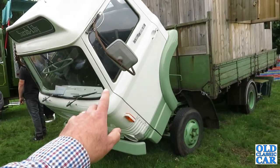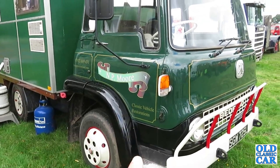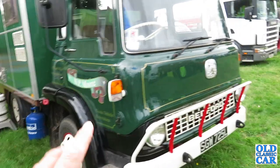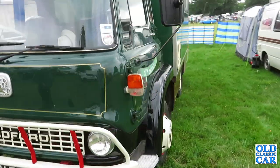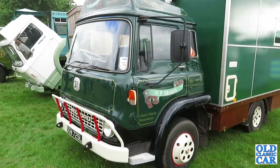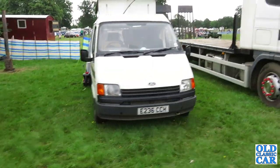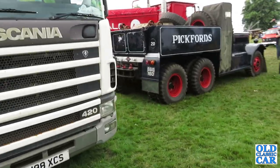Ford D Series demonstrating its tipping cab, and the Bedford TK, which didn't have a tipping cab, which did. It may have held sales back a little bit. It was a long time before Bedford offered a tipping cab on a vehicle of that size. Transit, I guess they'll be collectible one day. Scania, maybe. And a Pickford's Diamond T.